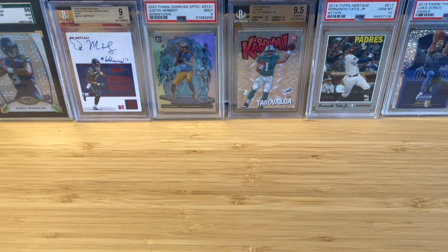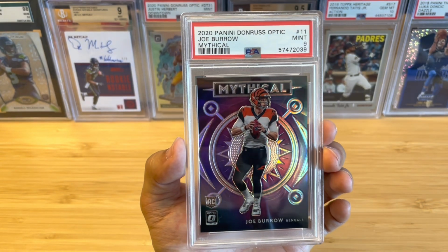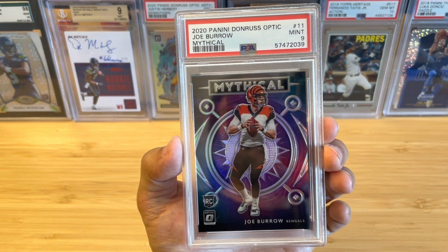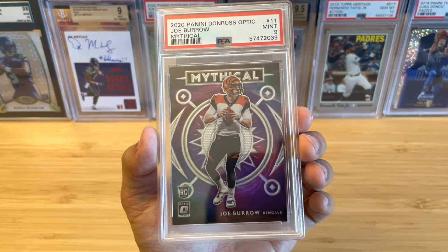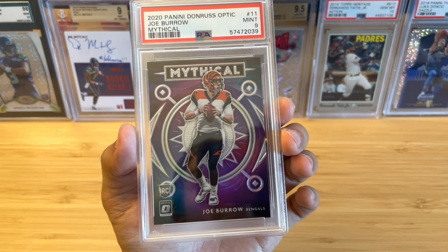Most of these are Gibby's. 2 of them are mine. This is Gibby's, pretty sweet one here. Mythical Joe Burrow out of Optic. We got a 9 on this. Was trying to figure out why. I don't know. I didn't inspect these. Gibby obviously inspected these because he pulled them.